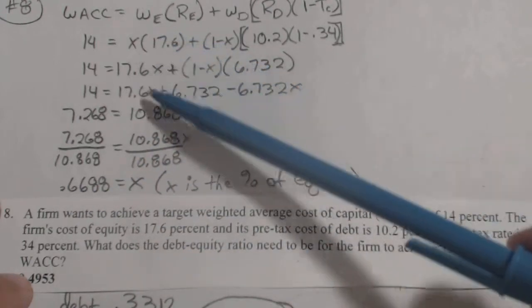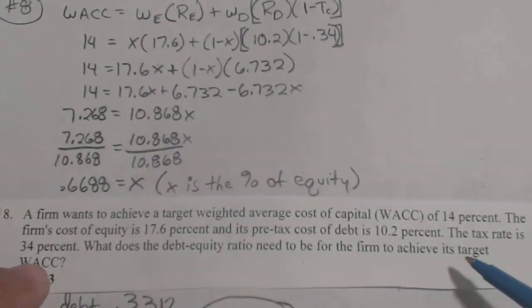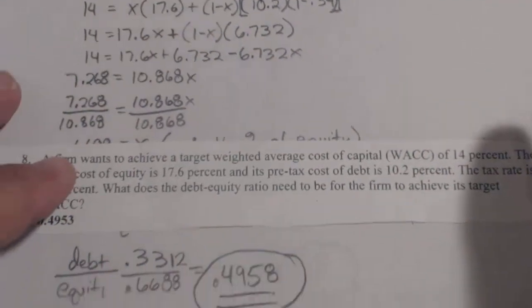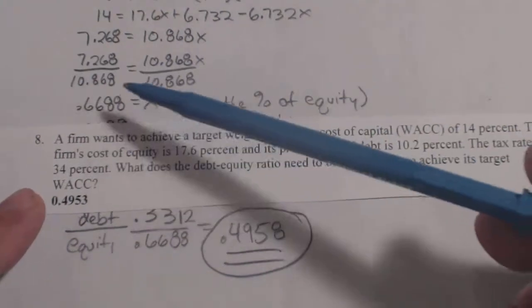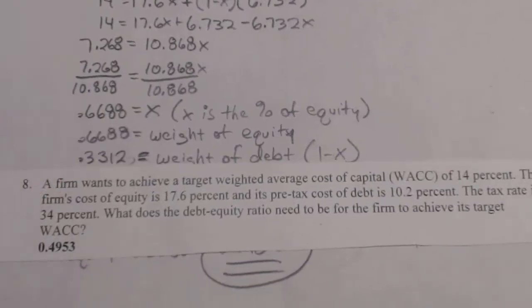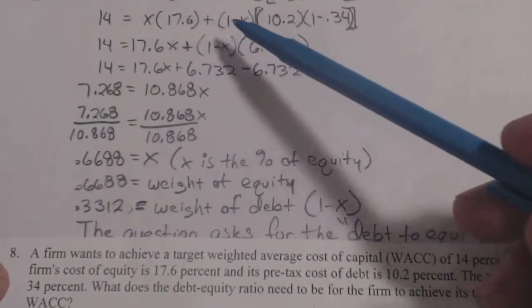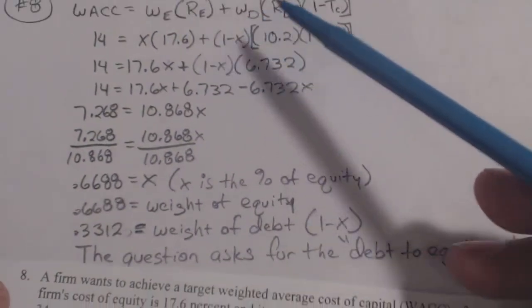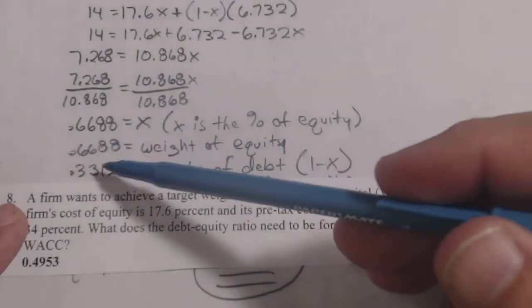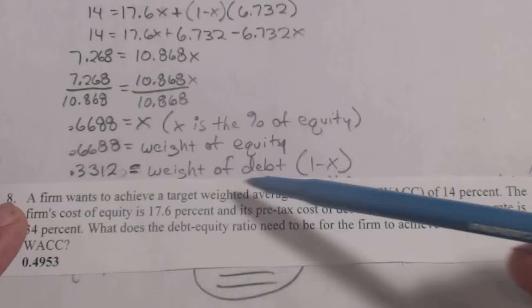Remember, that is the weight of equity. What are they asking for? What does the debt-equity ratio need to be for the firm to achieve its target? So we solved for 14%. So now we know that the weight of equity is 0.6688. We know that the weight of debt was 1 minus X, right? So we just subtract 1 minus 0.6688, that gives you 0.3312, which is the weight of debt.